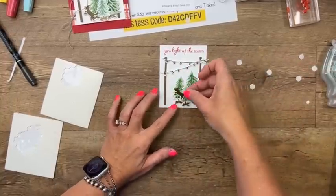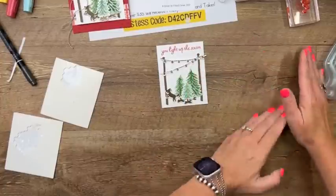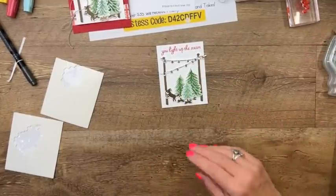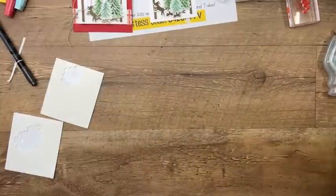Toasty Minnesota, Kathy. Yeah, I know. Toasty everywhere. Okay, so look, isn't that cute? No camper, but still very cute. I mean, I think so.